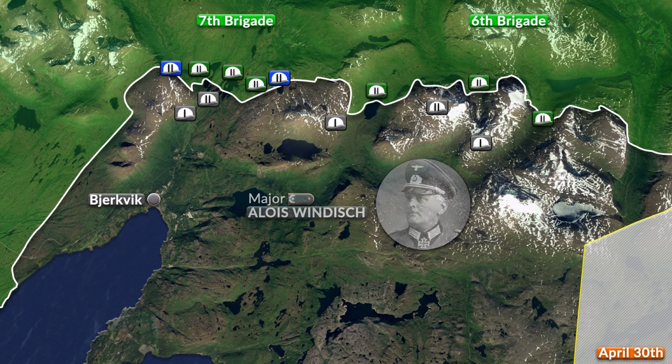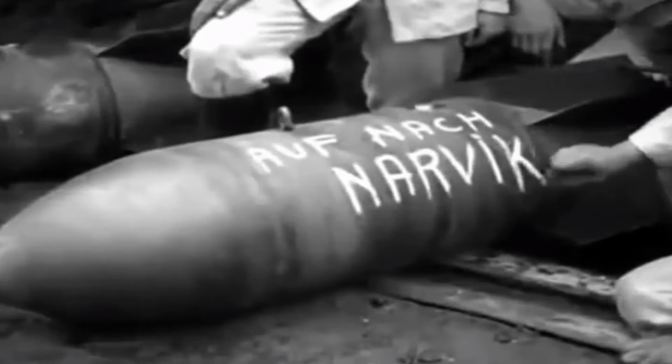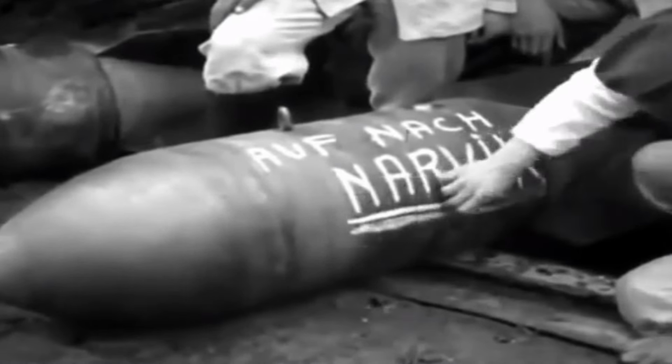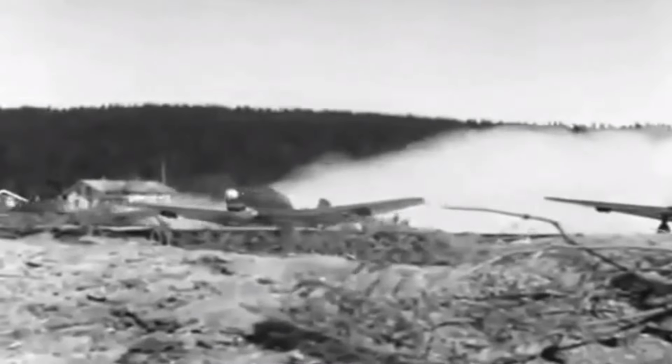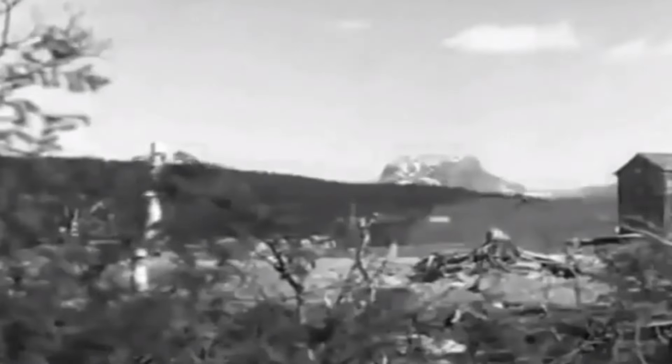Despite a numerical advantage of over 6-1, the Allied advance became painfully slow. One of the key problems was the terrain, with the Germans holding onto high ground strong points that had to be painstakingly cleared by the French mountain troops, and only at night to avoid air attacks. Just as in central Norway, German air power was proving a decisive factor, especially after the capture of air bases in the Trondheim area, which were substantially closer to Narvik.